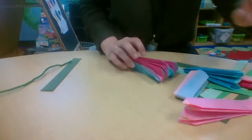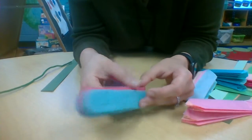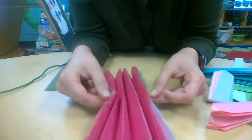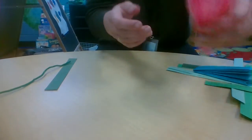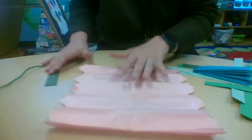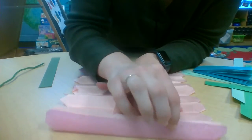Either one works. And then some tissue paper that I've already folded. So Miss Jessica just took a big sheet of tissue paper with other colors and did a fan fold, and then you fold it in half. So what I'm going to do is take one, do this one, and unfold it so you can see it with me. So I just have a couple sheets of tissue paper here, just 3.